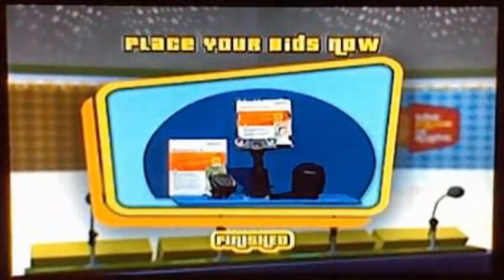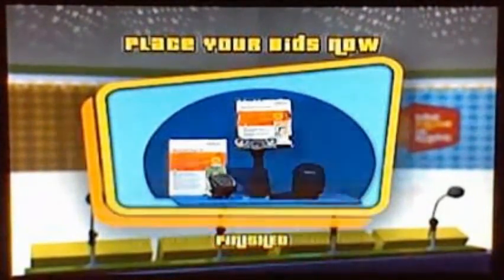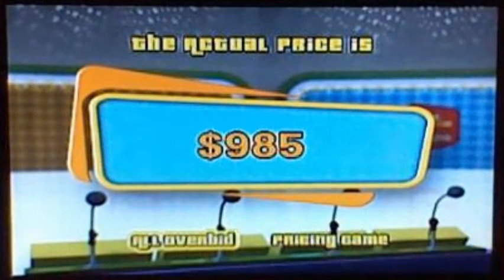The contestant who comes closest to the actual retail price without going over takes the remote and gets a chance to play a pricing game. The actual price is $985. Mario and Peach, come on stage. Well, Mario and Peach, you won the navigation system.